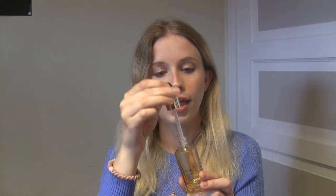I guess I shouldn't mention this one. I don't want to hype this up too much, but this is from L'Oreal, so it's not cruelty-free. It's a Nutrilic Extraordinary Face Oil. This lasted me for quite a while. It's for normal skin. And yeah, I really like this one.